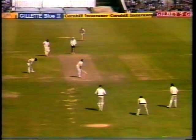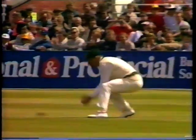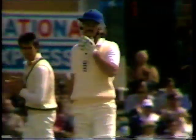McDermott to Lamb. Half century to Alan Lamb. Gatting is on 64. And England have moved along very smoothly since play began at 2 o'clock on this 3rd day.